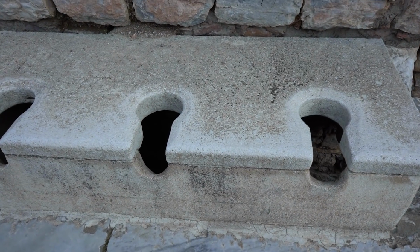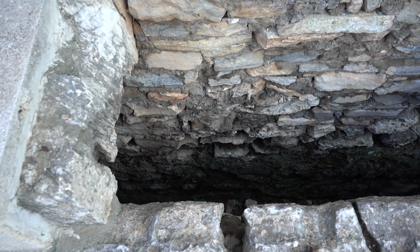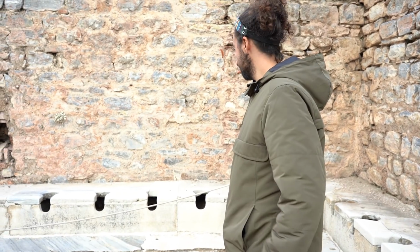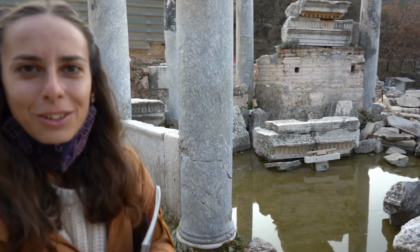Not sure about that. Let me see, there's a hole going down. Yeah, they had sewers. They were very advanced back then for their time. They had sewers, they had running water. They were doing it all right. Clever people. They even have public toilets. Funny. They had it all.